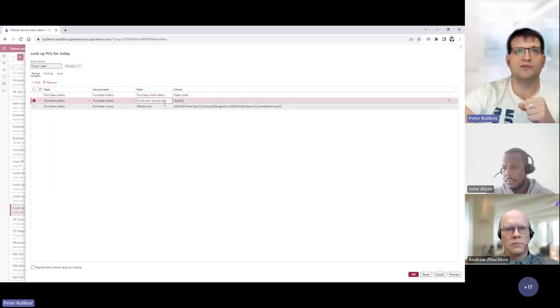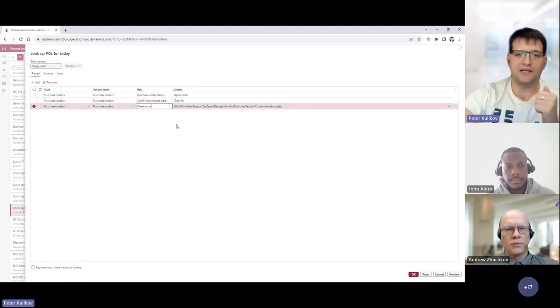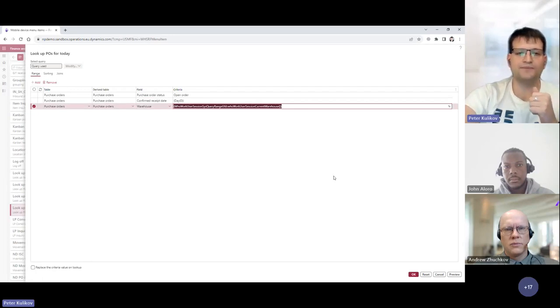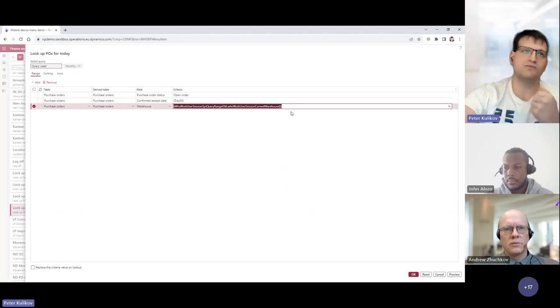The next one, confirmed receipt date. As you may see, it has to be today with 0 deviation from today. And the last one is warehouse. This inscription means the user's current warehouse. So the query will show only purchase orders from the one warehouse, exactly the one our user connects to.